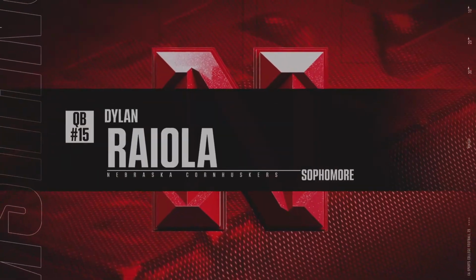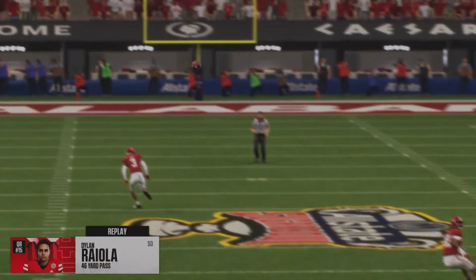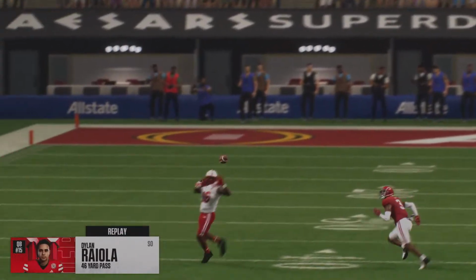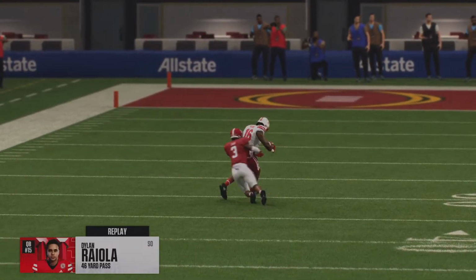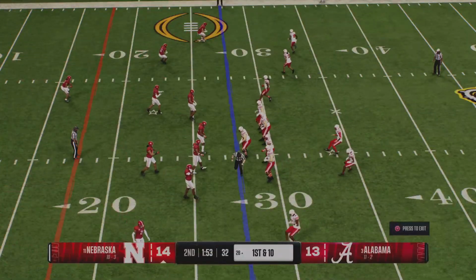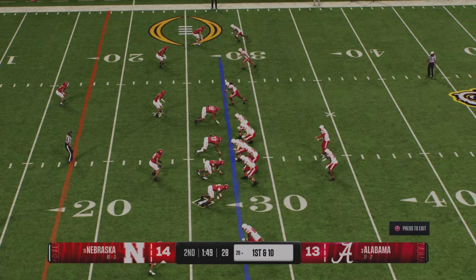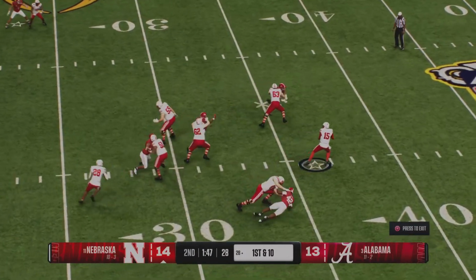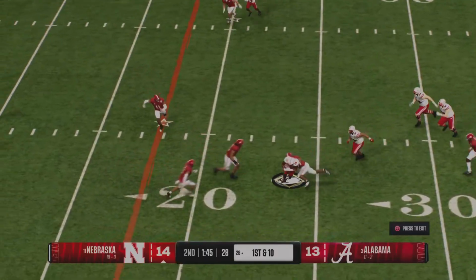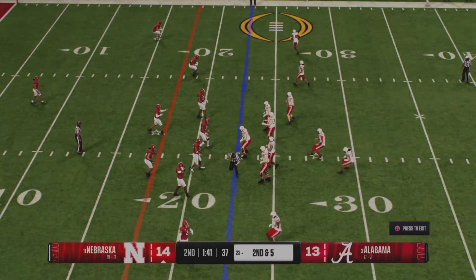And they do get the ball in the second half. Dylan Raiola, the quarterback, with that awesome pass. He's been all lights out today. Not missing a single pass for the most part. Actually, I don't even think he has an incompletion besides throwing it away. As he looks to throw it again, dumps it off for a quick 5-yard gain. 1:40 remaining. No rush.